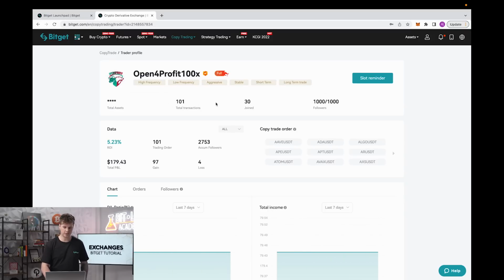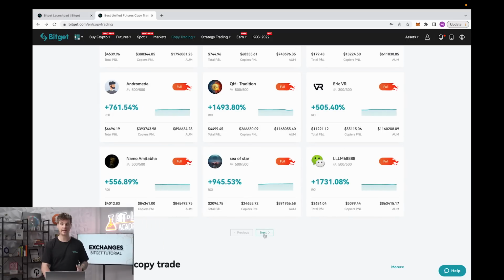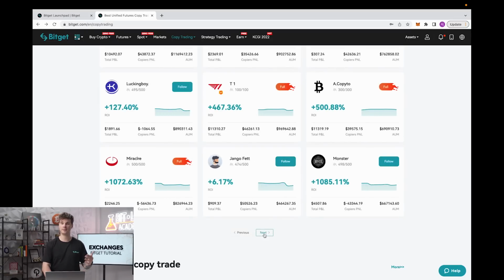They've done over 100 trades. They have 1,000 followers. There is a limit to how many followers you can have, which is why it says full for some of these people here. You want to make sure you can find a trader who doesn't have a full follower count. This person here has a 1,000 ROI. But see right here, you have to pay attention to this. The copier's P&L is that they've lost $43,000. So I don't know if I want to follow that guy.